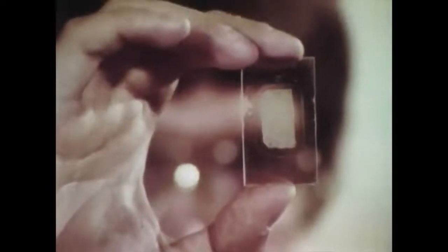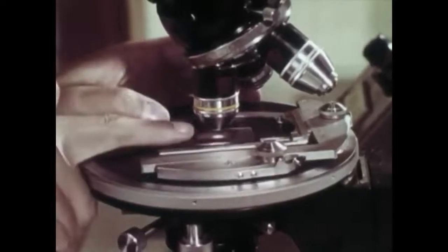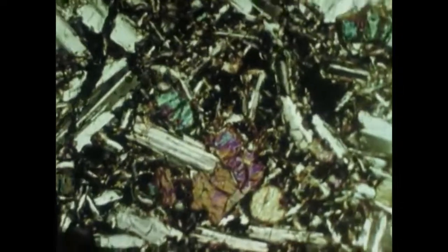Another technique used in the study of rocks is to prepare thin sections which allow light to pass through. This is a thin section of the same terrestrial basalt we just saw. Polarized light clearly reveals the different minerals of which the rock is made. Notice that, in general, the crystals are fairly small. Also notice the large number of crystals with light and dark gray stripes. These are crystals of feldspar.